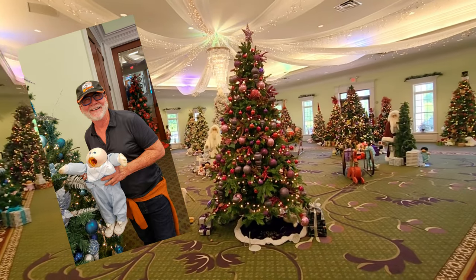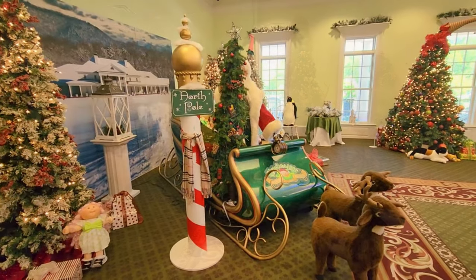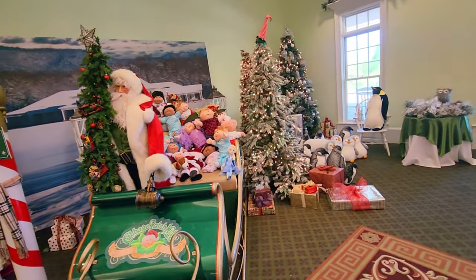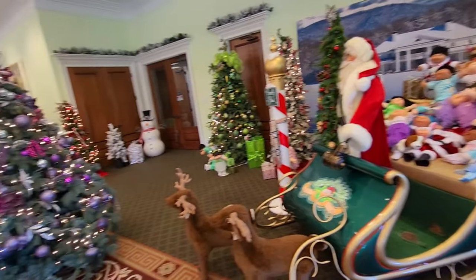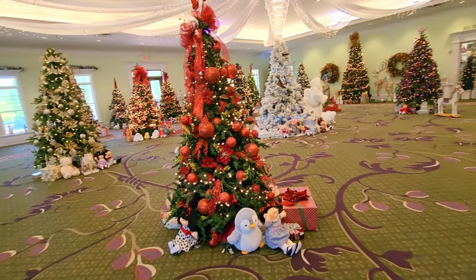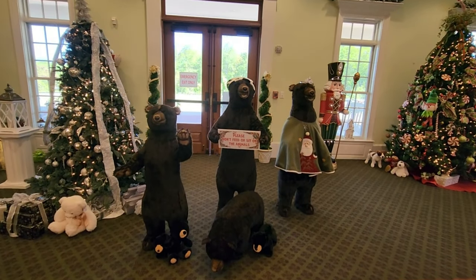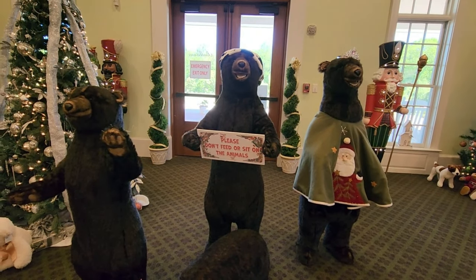Xavier himself helped design and bring this room to life, and it is just absolutely beautiful. Look, you've got Santa Claus there with his Cabbage Patch Kids sleigh, with a lot of the kids just hanging out with Santa there. Each tree was lovingly decorated in a different theme and color scheme, and you can just really feel the Christmas spirit in this room. And we've got a family of bears here, which are common in the Georgia mountains. And of course, do not feed those animals.